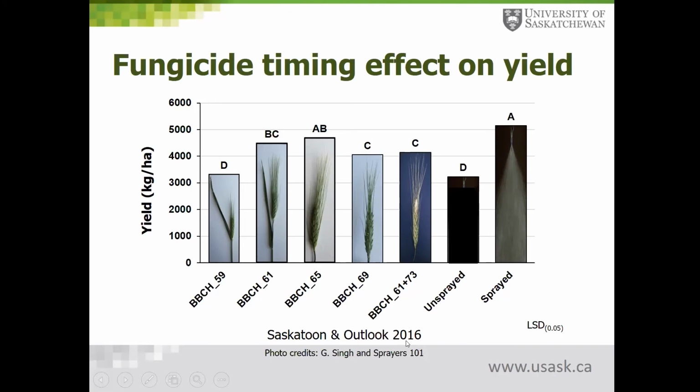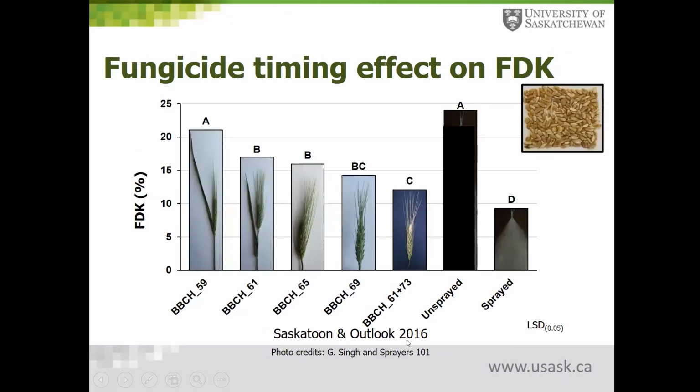Okay, that's yield. Now let's look at FDK. So you're getting paid on FDK or lack of FDK. How does that compare? Again, what we found was somewhat similar: 61 to 69, statistically no difference. The trend is downward, but statistically, we're getting the same amount of FDK at 61 to 69. With the double application, there may be a marginal difference, a little bit less FDK than at 65, but probably not worthwhile economically to spray twice for that reason.